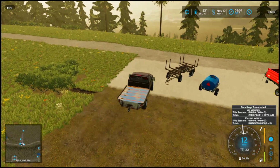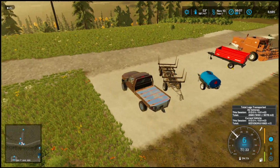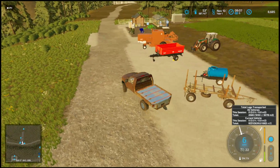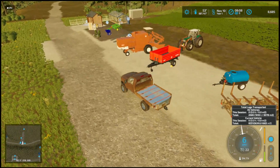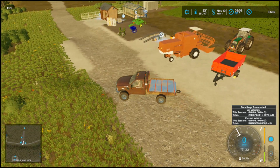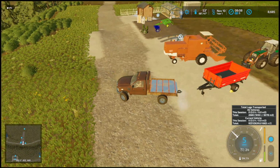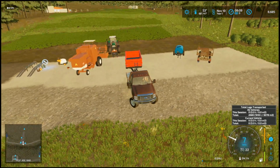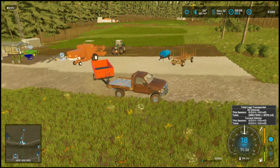Still looking for someone to pick up this wood carrier here because I have no use for it whatsoever. But I'm gonna load up quite a lot from here, trying to get everything going, just like that. So it's gonna take a while for me to do so.